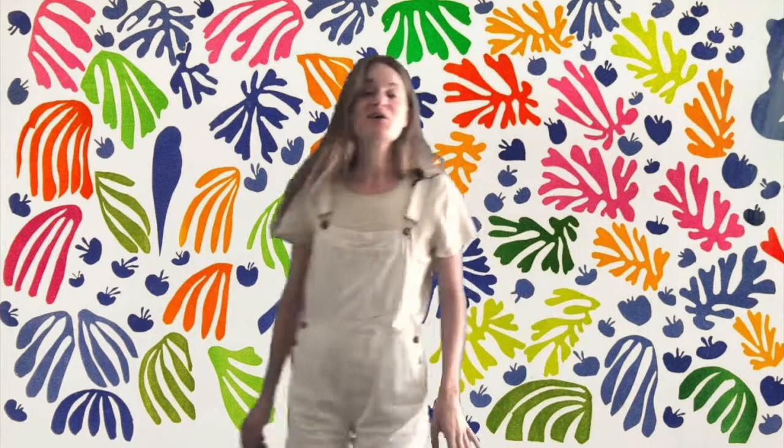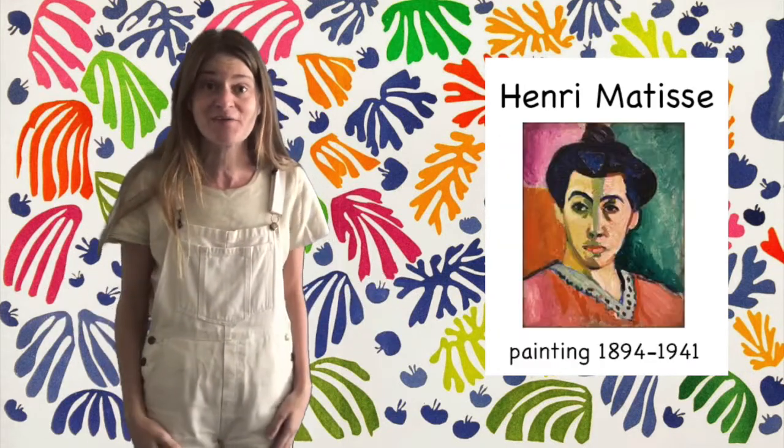Wow. Oh, hey everyone, it's me, Miss Annie, and I'm standing in front of a huge organic shape collage made by the artist named Henri Matisse. And for those of you who don't know, Henri Matisse was a French artist who lived from 1869 all the way till 1954. And he had a long career of creating all different types of artworks.